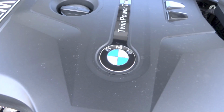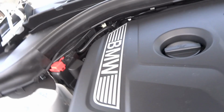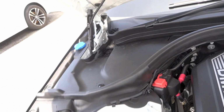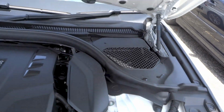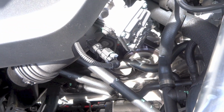Powering the 520i is a 2-litre, dual overhead cams, 16 valves, turbocharged inline-4 petrol engine. Dubbed the B48B20 by BMW, this engine is equipped with Valvetronic variable valve lift, double VANOS variable valve timing, and high-precision direct injection.